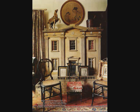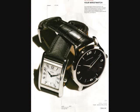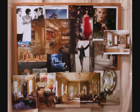The dollhouse in the top middle appeals to the architect in me. The watches capture what I see happening in all of design for spring. Simple, modern, clean lines with bold, graphic black, silver, and white with punctuations of traditional, in this case, the numerals. This board is from Vera, our customer service rep in the office.